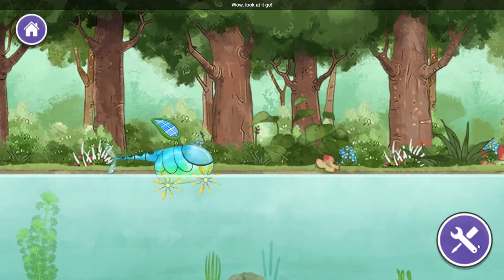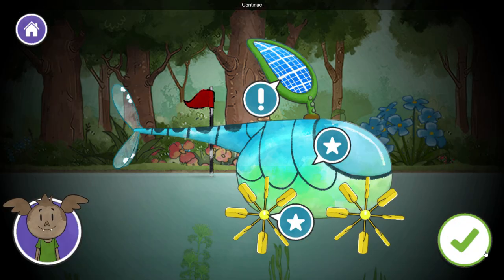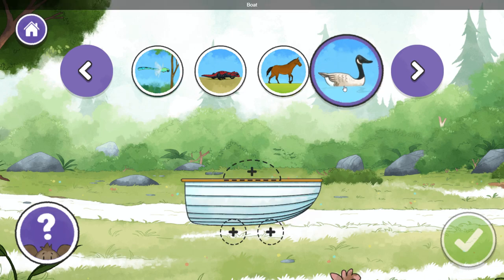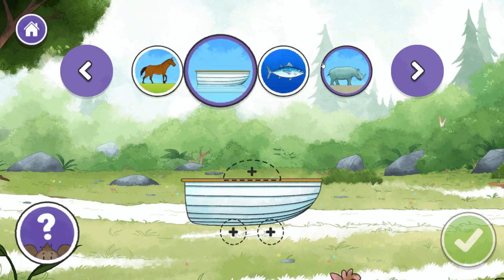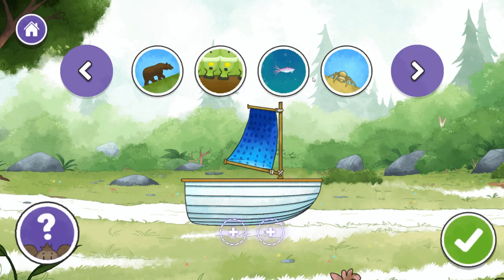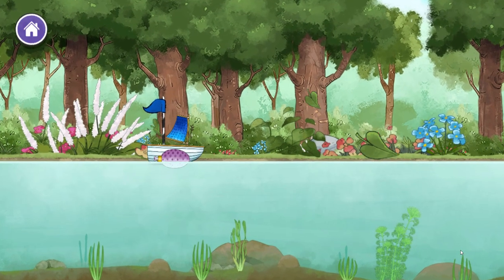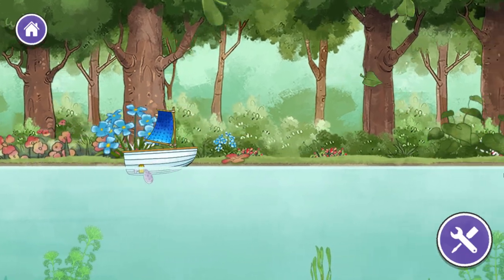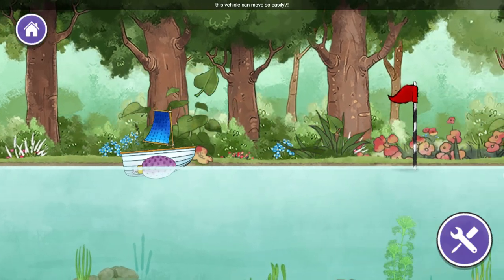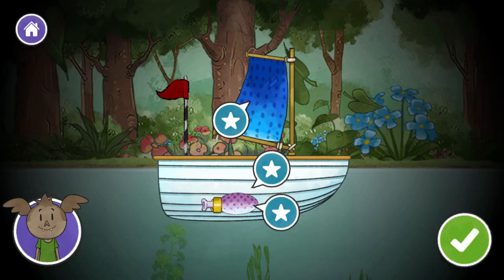Wow, look at it go! Woohoo! It made it to the finish line! Continue. Boat. Sail. Balloon. Continue. Deep water. Continue. Zoom! Why do you think this vehicle can move so easily? Way to engineer a vehicle! Continue.